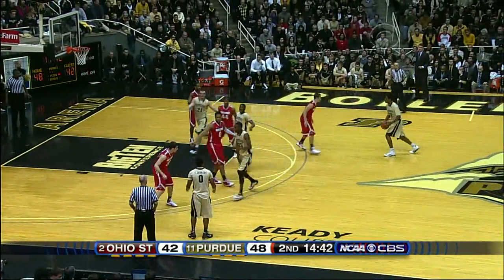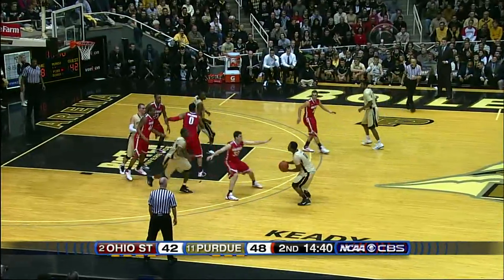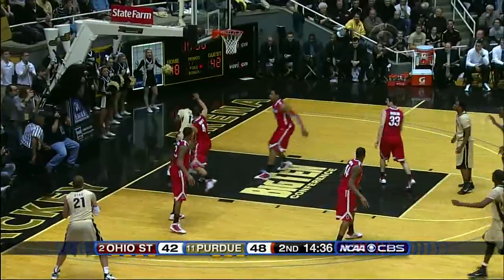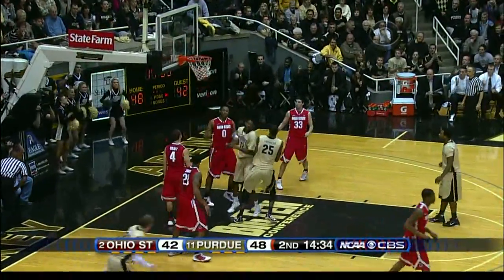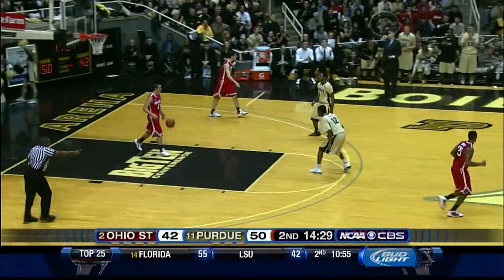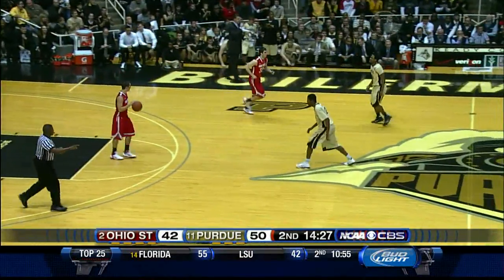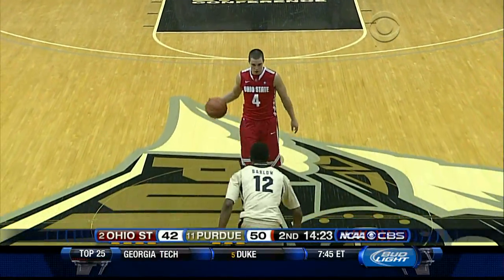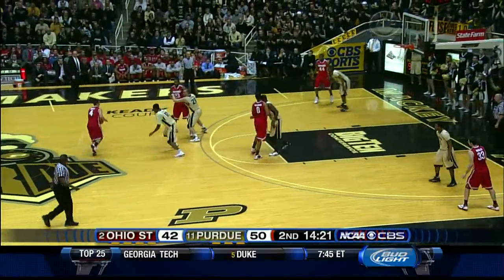Jawan Johnson has it, guarded by Sullinger. Now Kraft on Barlow. Tyrone Johnson, number 0. Underneath, Etwan Moore finds his teammate. 2 more. How about Barlow? His size is a problem because he's strong and he's about 6'5", and Purdue really doing a nice job of dissecting where the openings are against Ohio State's defense.